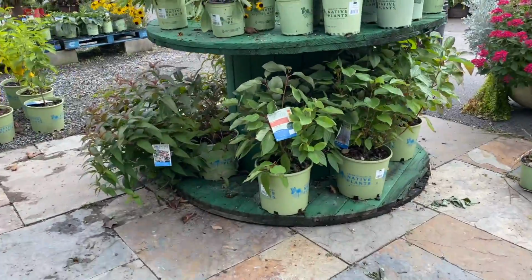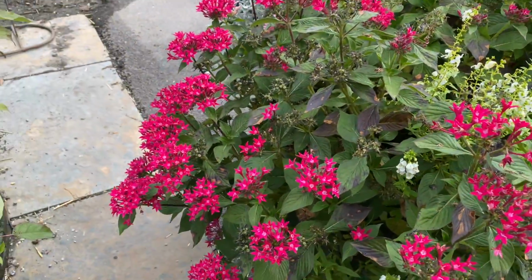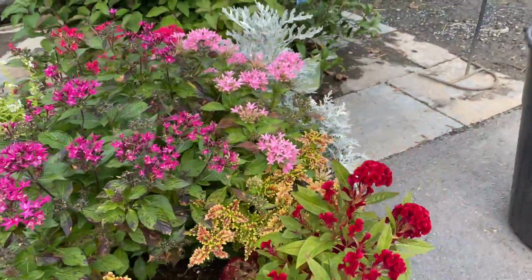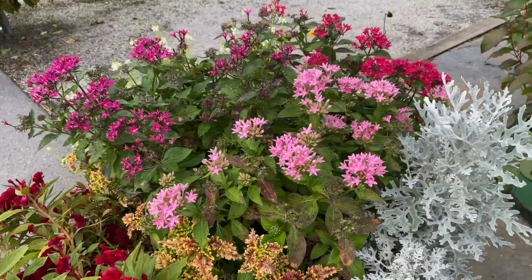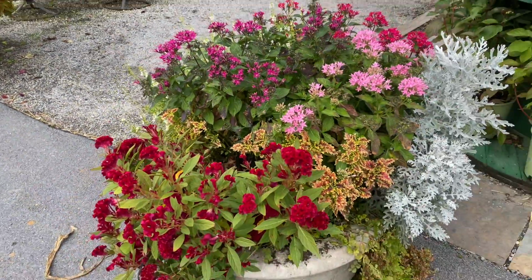There are some plants right here. Is that bee balm? Oh, this is what the bee balm looks like. Oh, it's so pretty. Wow. And then there's some coleus, I think. And then Celosia's right here. Oh, and there's the dusty miller. Wow, the bee balm looks pretty. I love magenta.